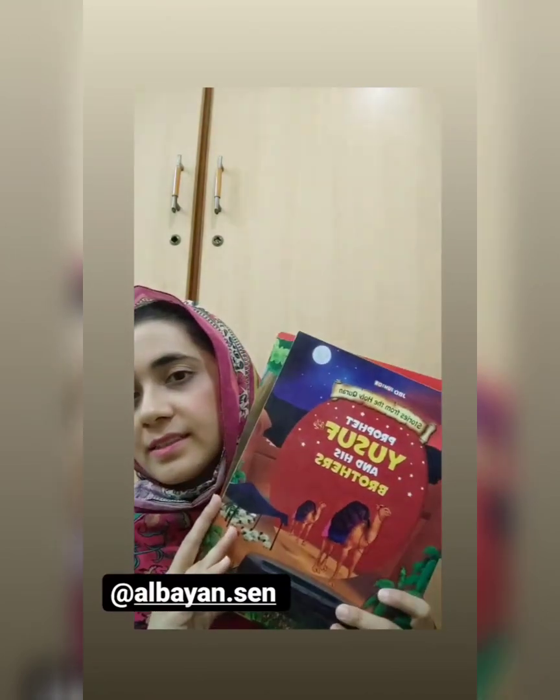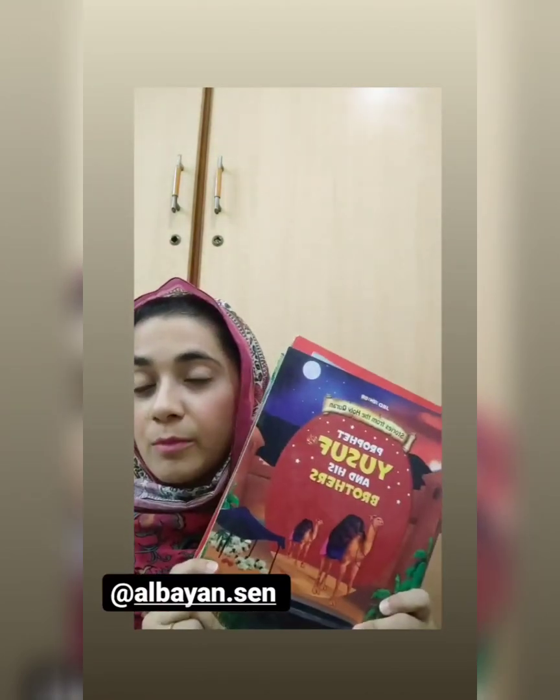Okay, so the next is these Islamic books, which are easily available in Daraz.pk. So you can order from there. These books were given, half were given by their popo, and one half were given by his tayabu. So some are similar, some are not.